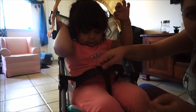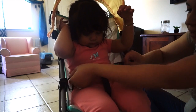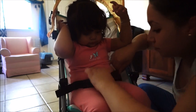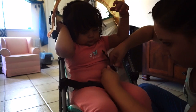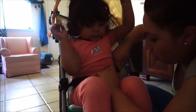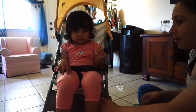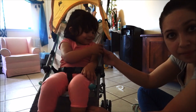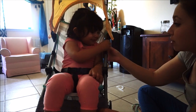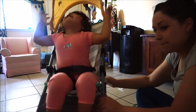So there it is. Once you have connected, kind of close them, and make sure that you pull, and there you go. And there it is right here. It has this little clip thing, so when you close it you're able to clip it back. But that's how it looks.